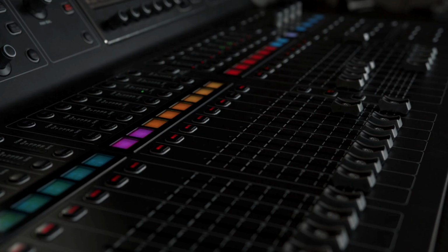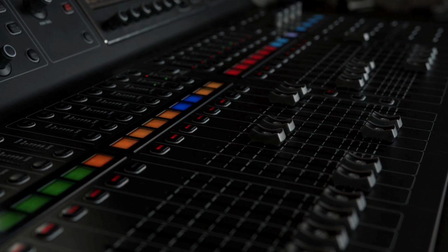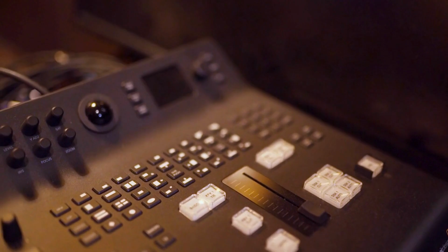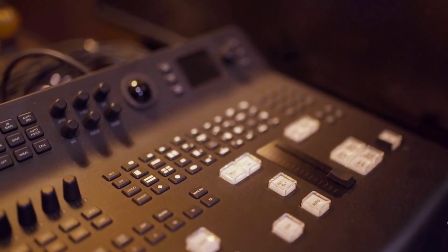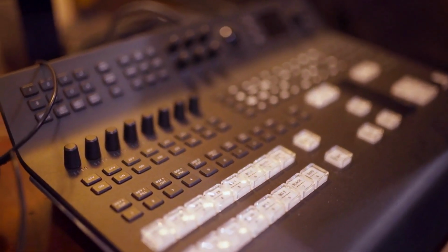Exactly. But once you've figured out what you need, it's super important to actually research the plugins in each bundle. Read reviews, watch demos, listen to audio examples. Make sure they actually sound good. Because it's easy to just go for the bundle with the most plugins. For sure. But quality over quantity. Totally. I'd rather have a few amazing tools than 100 mediocre ones.